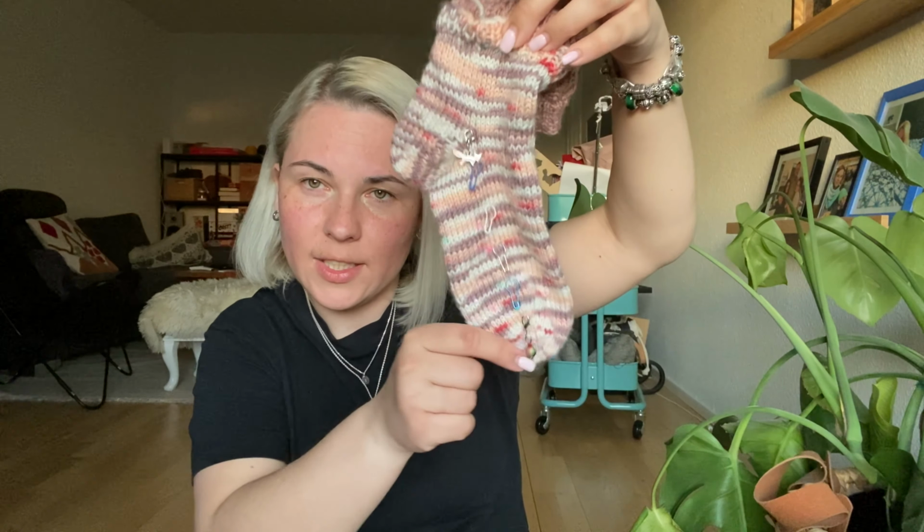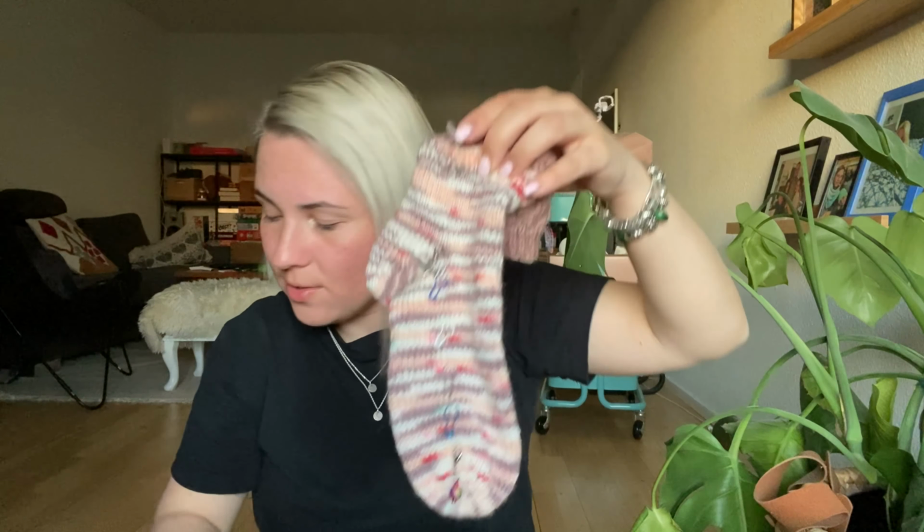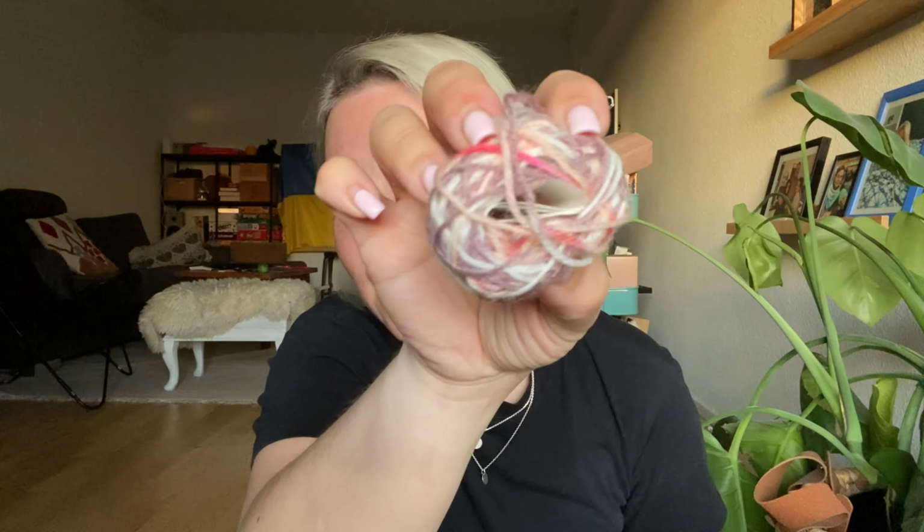So before, I also tried to make shorties from sport weight sock yarn, and after I made this I had just this small amount of yarn back. I don't know how much is here, but that's not a lot. It's a really small amount of yarn left.